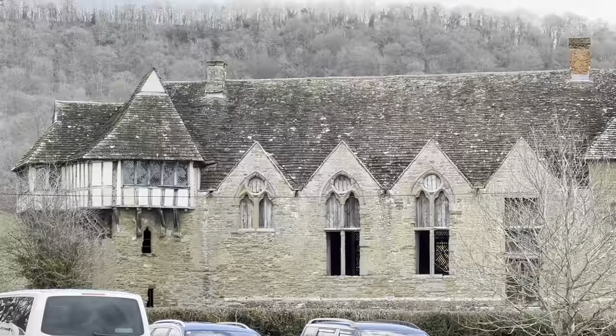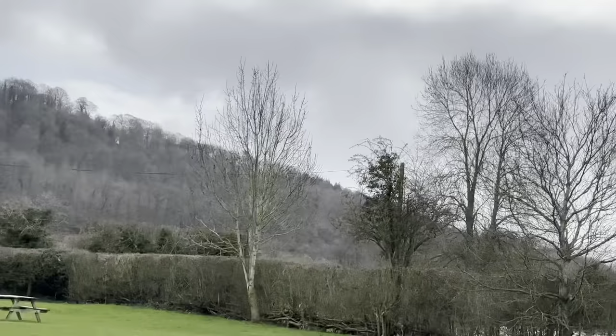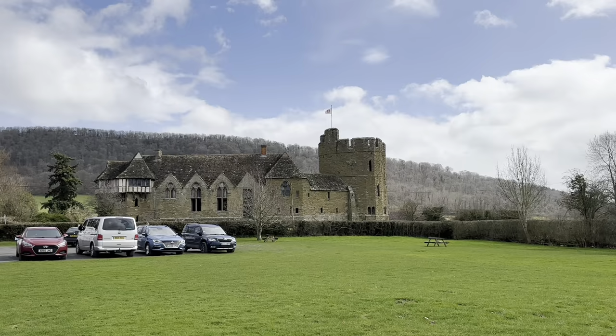So it's bye-bye Stokesay Castle, though we can always visit again anytime we want to watch the video here on Third Rate Content. We're just looking down the valley, the River Onny Valley is the river on the way to Ludlow.